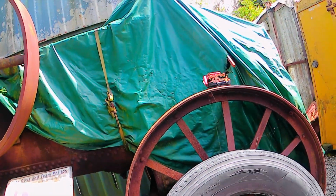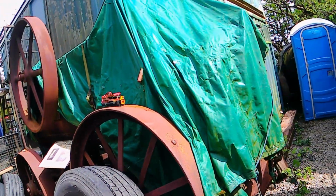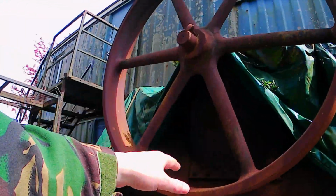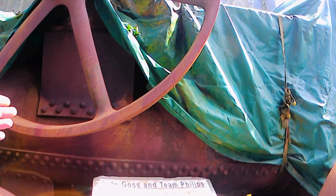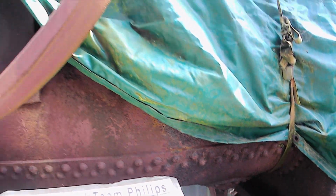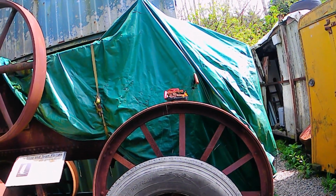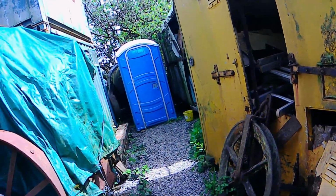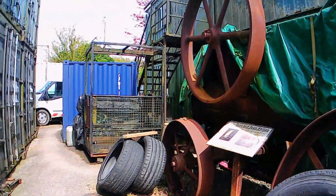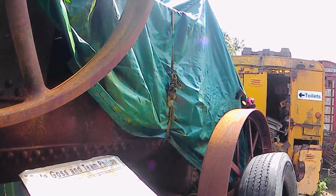All right, okay. We've got what looks like another belt pulley runner. That one there would spin and have a big leather belt on it, which would be attached to a grinder or a grinding mill, or a big saw cutter, or a wood cutter or something like that. And yeah, that would have been what powered it. That one right there.